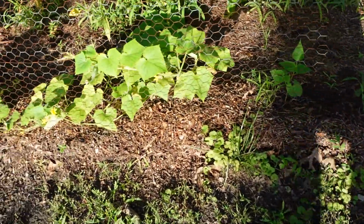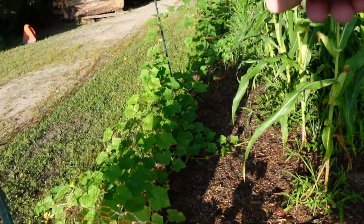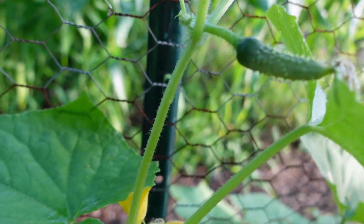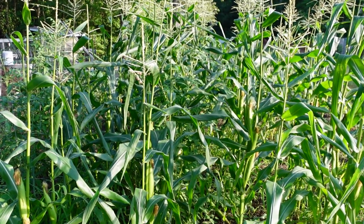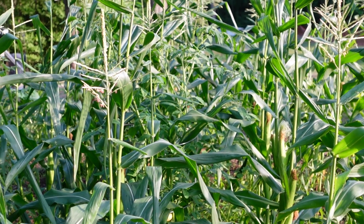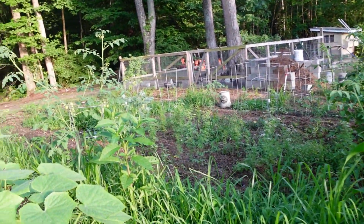Now, off the end of the beans, we have cucumbers. Down to the corner. And then all the way down to the next set of beans. Down beyond those tomatoes. So in the middle of our corn, you can see something that doesn't quite look like corn. And then if you look in the garden as well, we've got tomatoes.